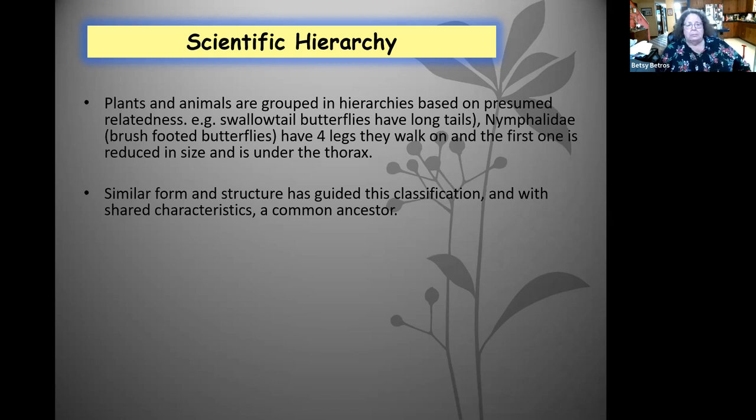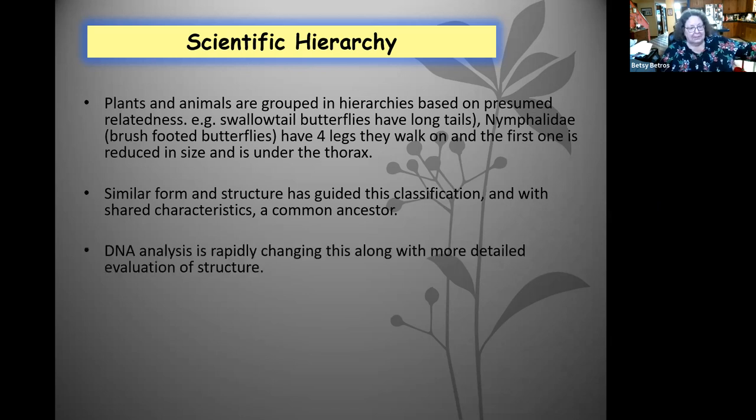They get clumped together. Swallowtail butterflies have long tails. The family Nymphalidae, the brush-footed, have little front feet up here, and they have four legs that they walk on. So using similar form and structure has guided this classification. And you make the belief that with shared characteristics, there's a common ancestor to look backwards on. That's what I do when I collect butterflies, but it's there. DNA analysis is rapidly changing this, along with more detailed evaluation of structure. So a lot of names are starting to change because it's related to this genus, not that genus, or it's related to that family, not the other family, et cetera. That's a whole world that I don't understand, but whenever they say that names are changed, good.